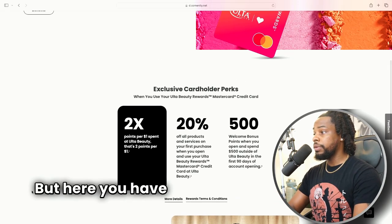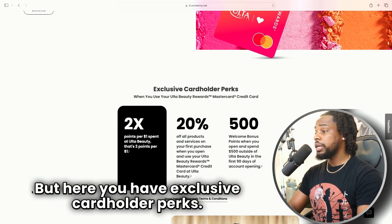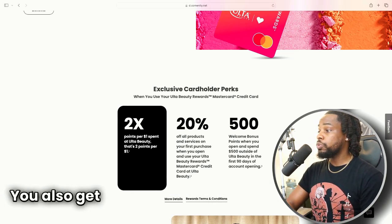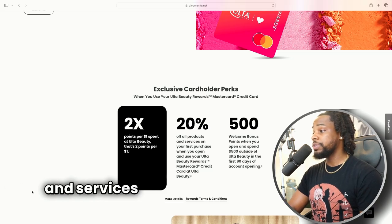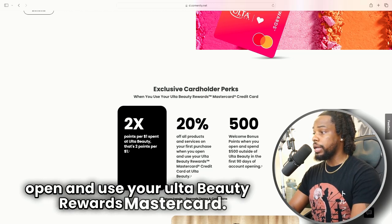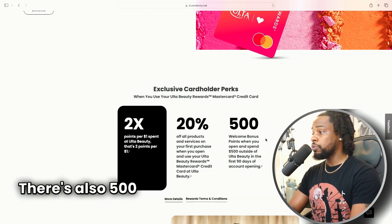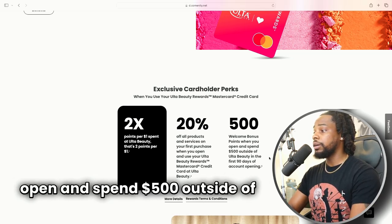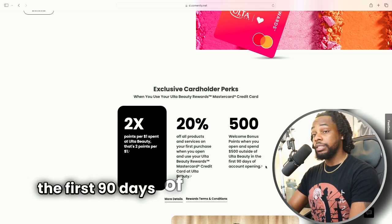But here you have exclusive cardholder perks. That's 2x points per dollar spent at Ulta. You also get 20% off of all products and services on your first purchase when you open and use your Ulta Beauty Rewards Mastercard. There's also 500 welcome bonus points when you open and spend $500 outside of Ulta in the first 90 days of account opening.